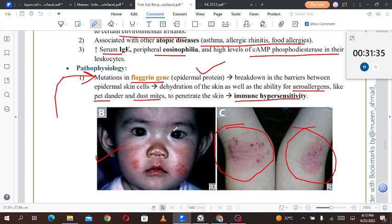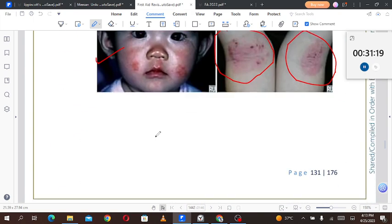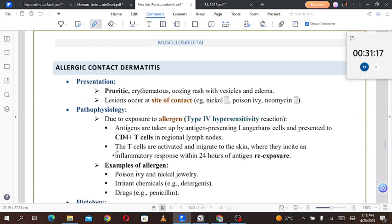So normally the filaggrin gene will not allow the allergens to enter the skin. If there is a mutation to the filaggrin gene, the allergen or any substance will enter the skin first, and then it will be exposed to the immune system. Then a type 1 hypersensitivity reaction will be mounted against that, and as a result we will have atopic dermatitis, also called eczema. Now we'll talk about allergic or contact dermatitis.